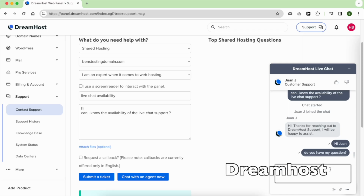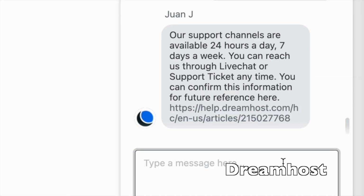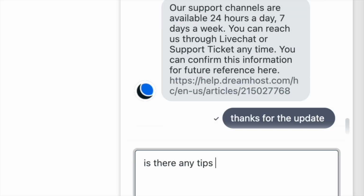In 2024, DreamHost made a good change by making their live chat support available all day and night instead of just 16 hours a day. Improvement like this makes me trust the company more.